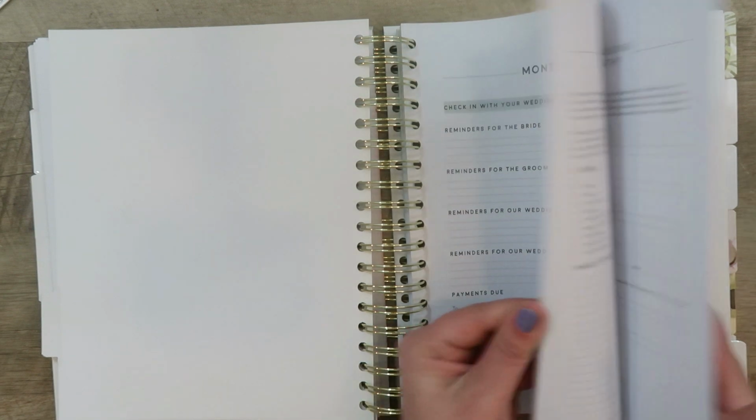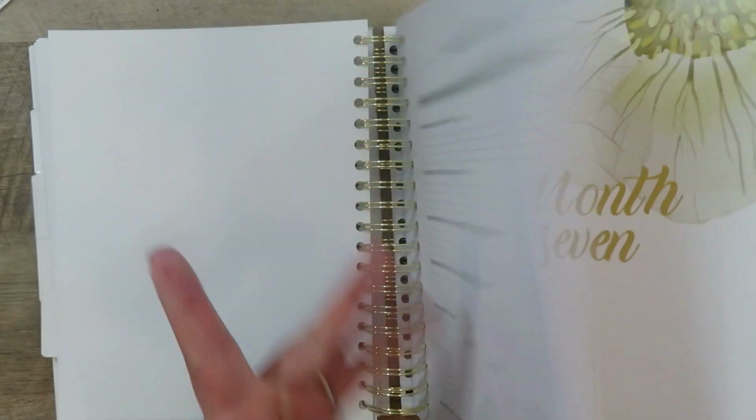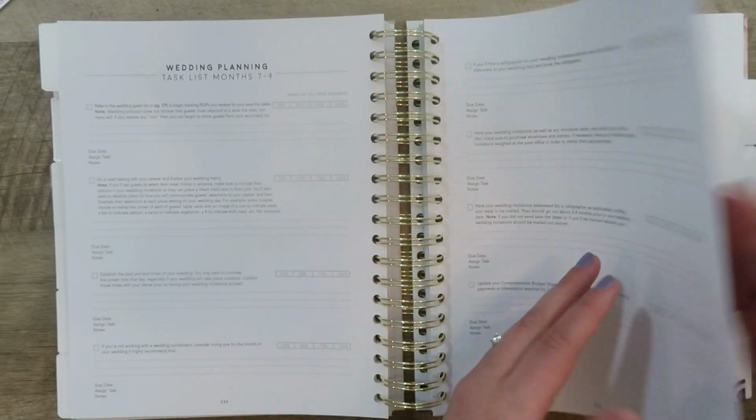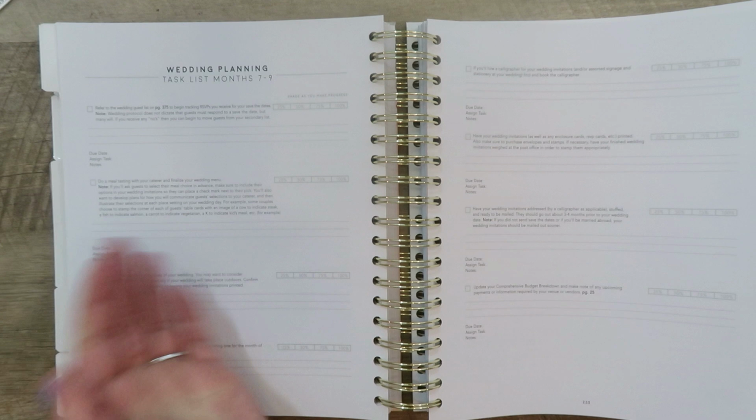All right, so month 5, same thing as before. And then month 6, it's going to look the same thing as before. Month 7, I'm assuming, another checklist. This is really cool. I really like this. I'm not going to flip through all of them because it seems to be kind of consistent.